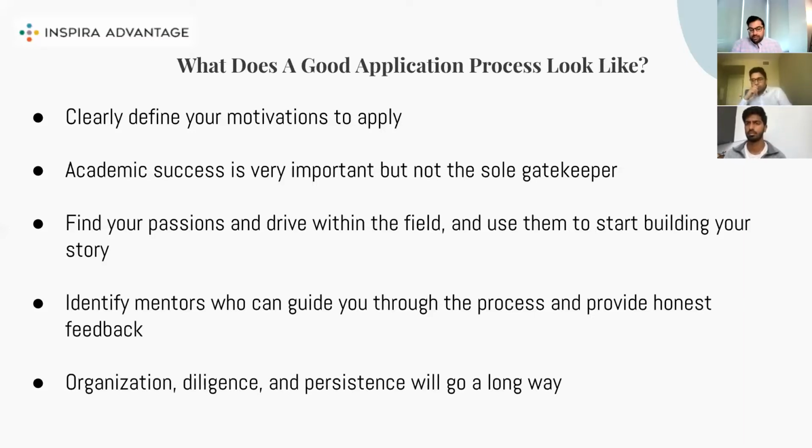And then lastly, there's no substitute for organization, diligence, and persistence.